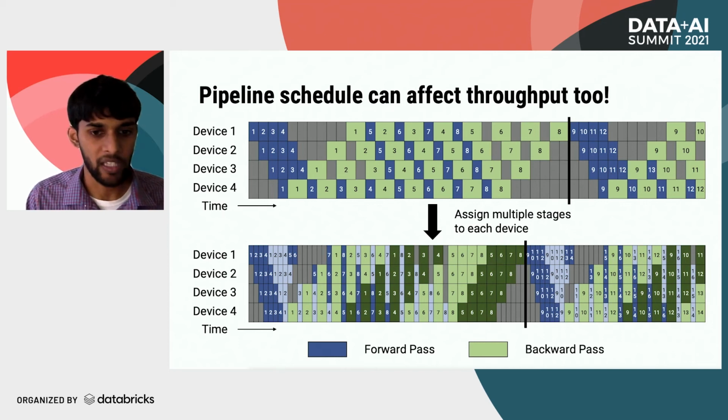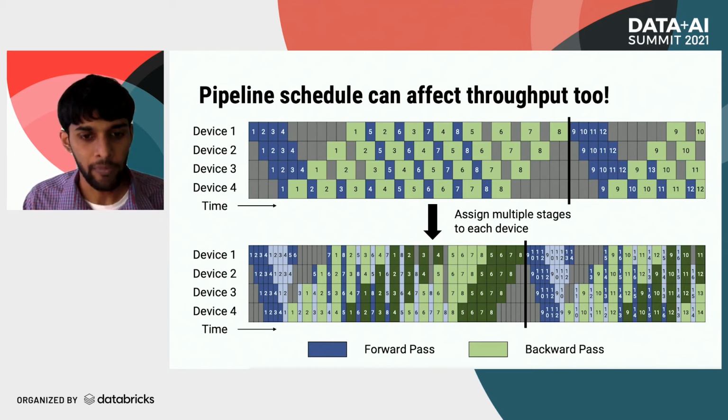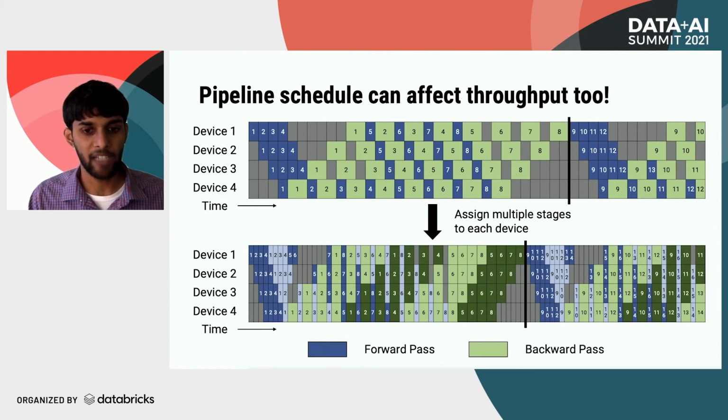In the timeline diagram at the bottom of this slide, we show such an interleave scheme. The dark colors show the first stage on the particular device, and the light colors show the second stage. Blue, as before, shows forward passes, while green shows backward passes. We see that with this interleave scheme, the total amount of time spent in idle periods at the start and end of the batch is much smaller. This is because the total amount of time spent in the forward and backward pass for each stage is now cut in half. Consequently, the pipeline bubble size is also reduced in size by 2x.